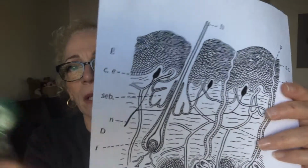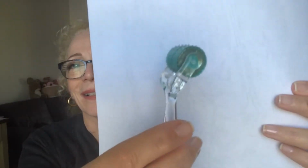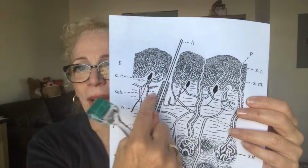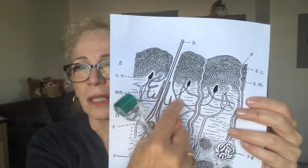Now let's talk about the 1 millimeter. Let's see here. With a 1 millimeter, you can start seeing the little needles, okay? When we look at a 1 millimeter, we're actually starting to puncture right into this area here. Who can work with 1 millimeter? The 0.75 and 1 millimeter, only estheticians should use this for a service.